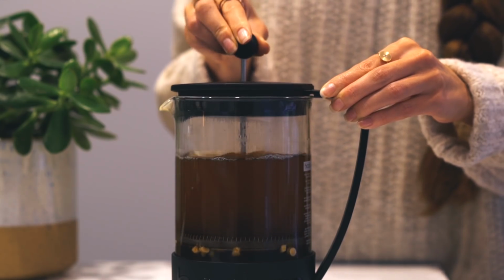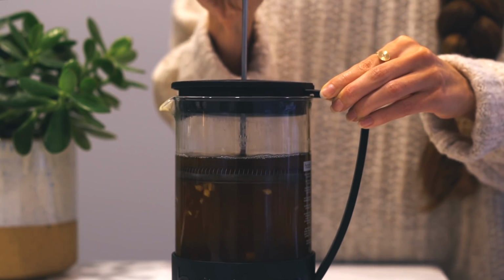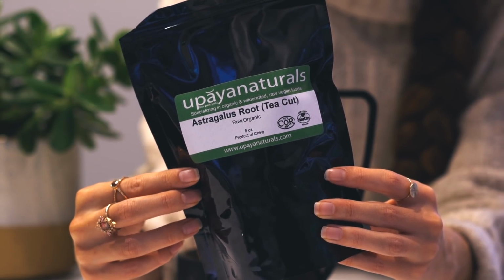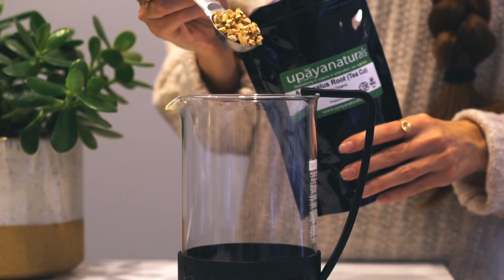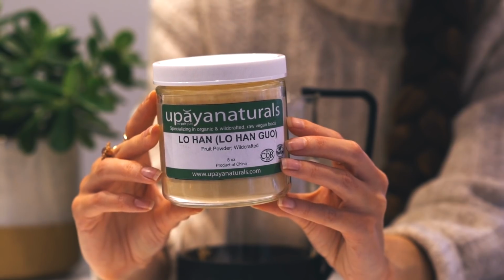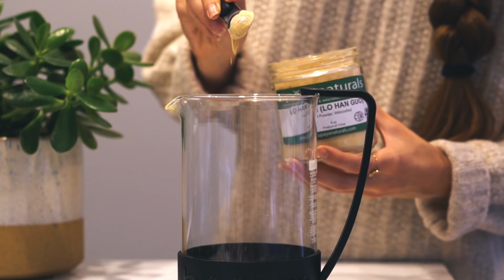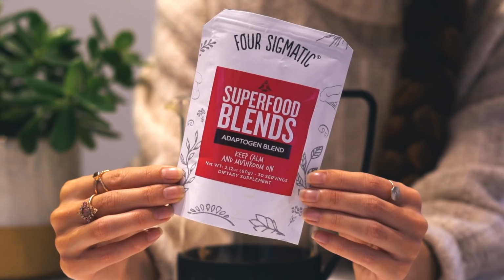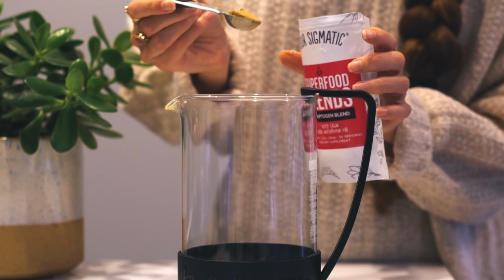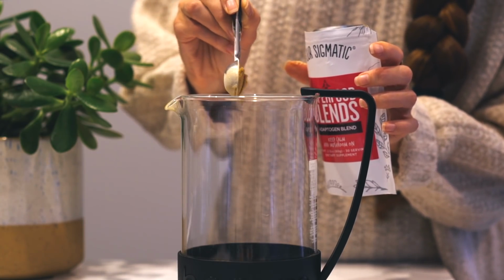And then about half an hour later, I made an immune-boosting adaptogen tea. So in a 12-cup French press, I added about 2 heaping tablespoons of astragalus powder for immune support, 1 teaspoon of organic monk fruit to sweeten it up without spiking the blood sugar, and 1 teaspoon of Four Sigmatic's adaptogen blend, which contains 10 different adaptogens.